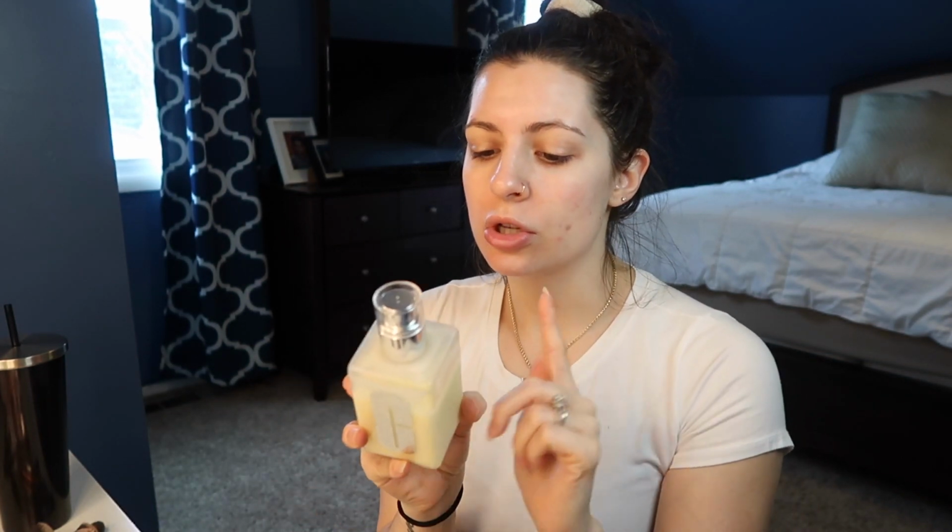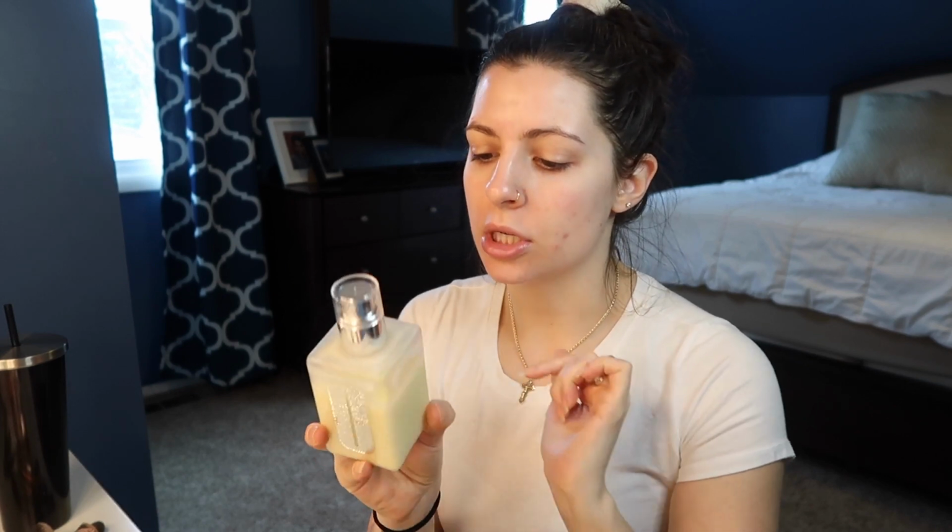And then this is a lotion that I've used for years. It's the Clinique Dramatically Different Oil Control Gel. This one I swear by. If you need a new lotion, this is the only one that I will buy.